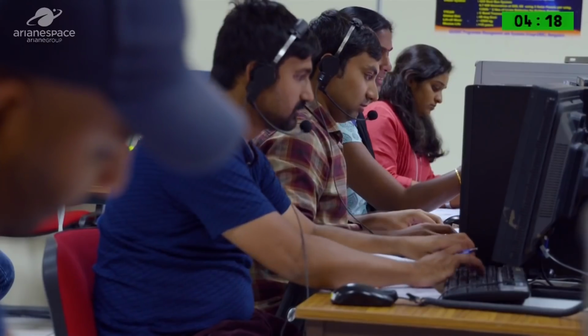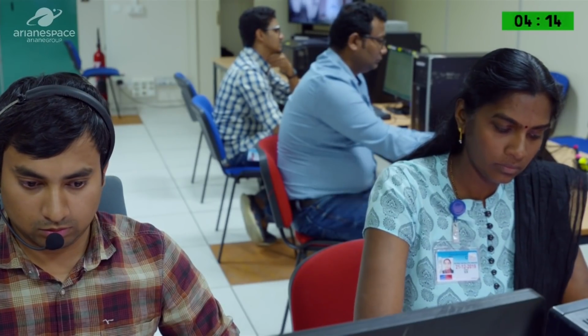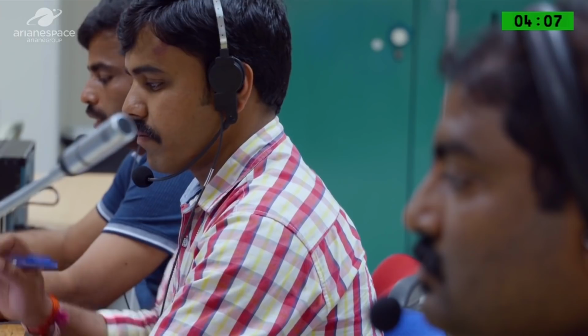Since D-6, the two payloads have been subjected to health checks and battery charging. Saudi Geostationary Satellite 1, Hellas Sat 4 and GSAT-31 are now both on top of the launch vehicle and standing by for the final countdown. I would like to thank the launch team for its hard work and commitment.